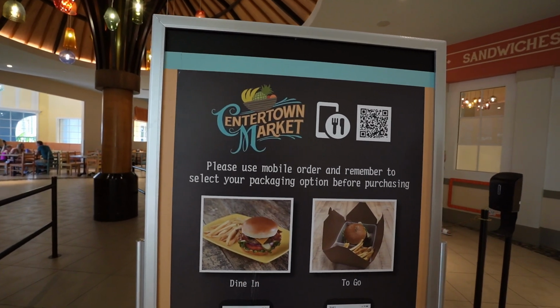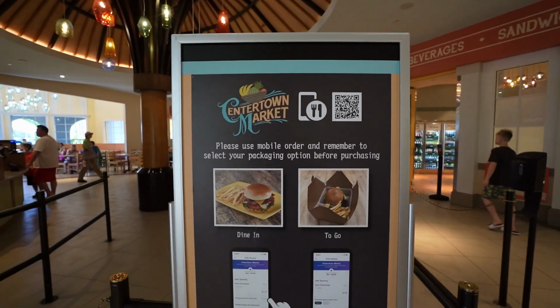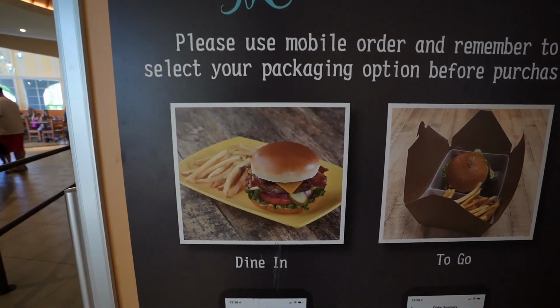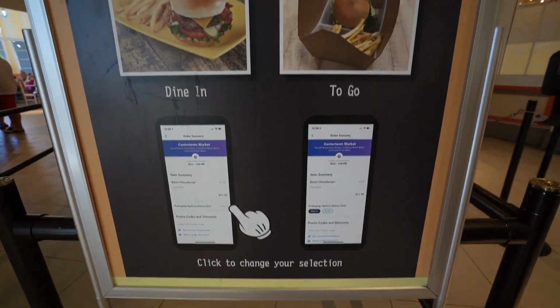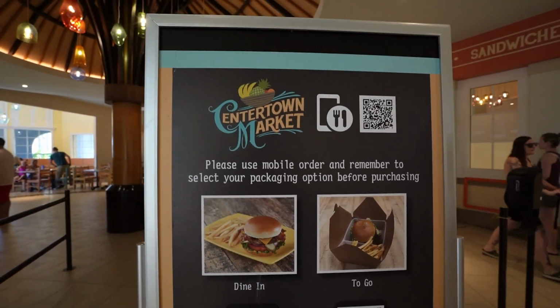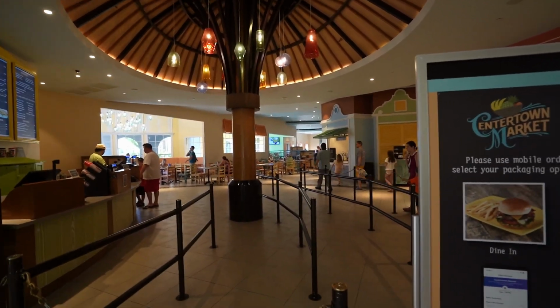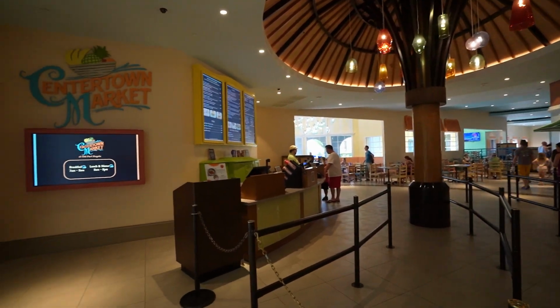So this is also another way. It says right here, please use the mobile order and remember to select your packaging option before you purchase. So if you are dining in right here, you can see that you're going to choose dine in or you're going to choose to go, and that'll be listed here on the app. So again, as a quick service restaurant, those are your options. And there is some seating over there available to you if you decide to dine in, but also you can get it to go, eat back in your room or head outside or whatever you might want to do.